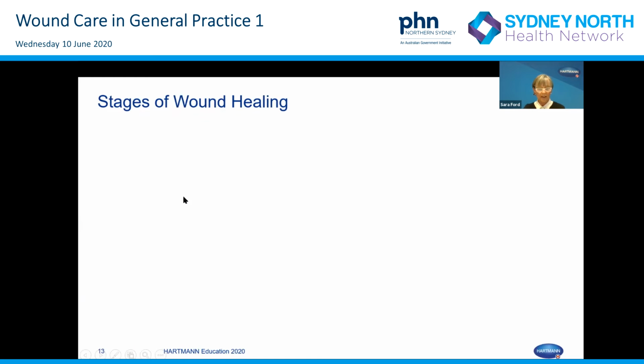There are 4 stages in the wound healing process. All wounds need to progress through these stages to heal. The severity of the break in the skin and the condition of the patient will affect the time it takes to progress through the stages, particularly in the inflammatory stage where many chronic wounds become stuck.